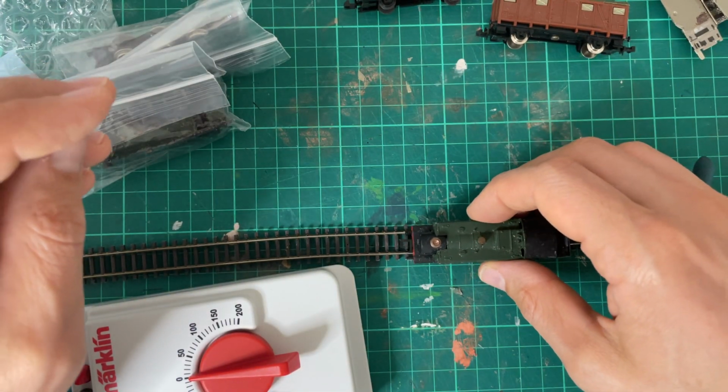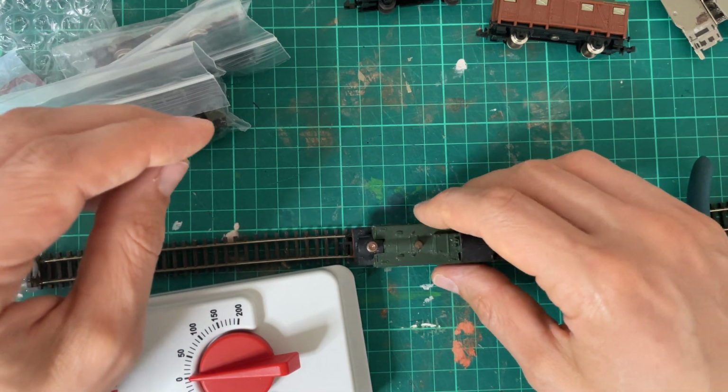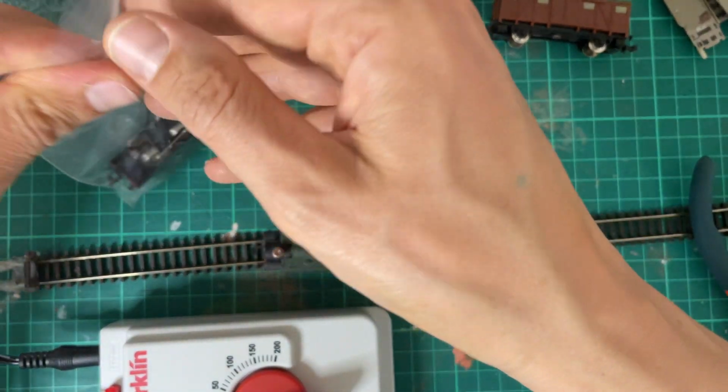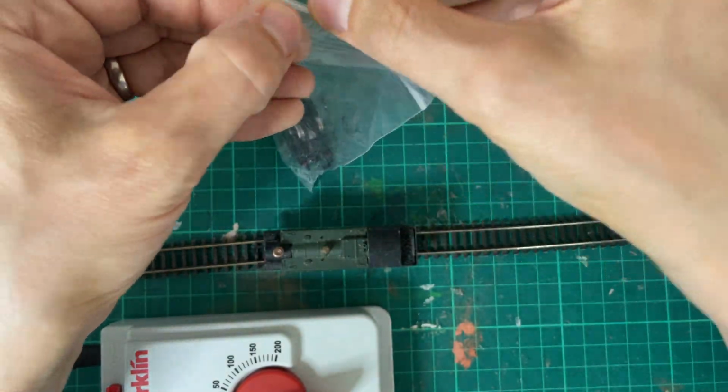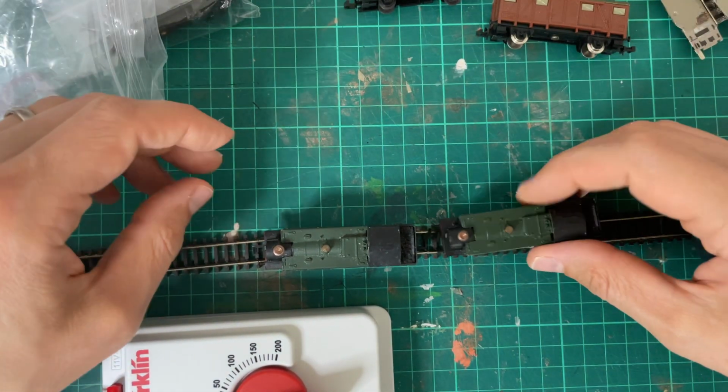Well, let's do something special. Let's put all 3 engines on the track and see which one is running and which one is not running. That's like a little fun game. These are all the same engines.